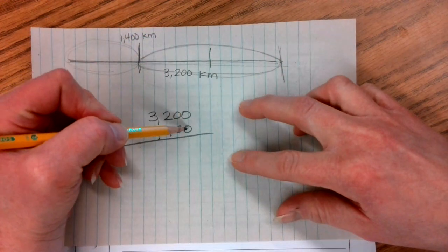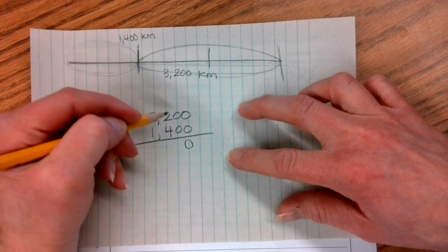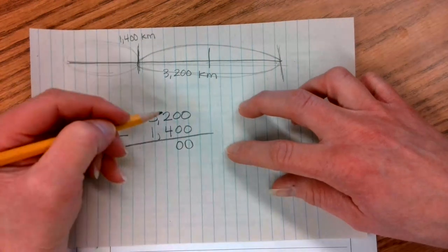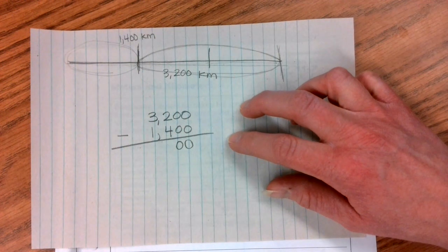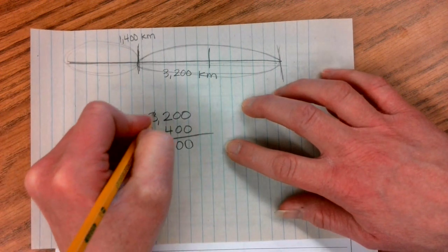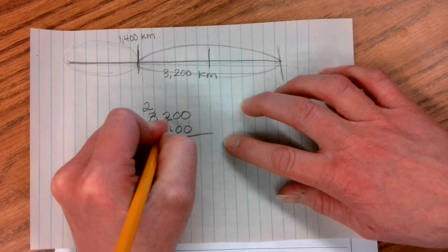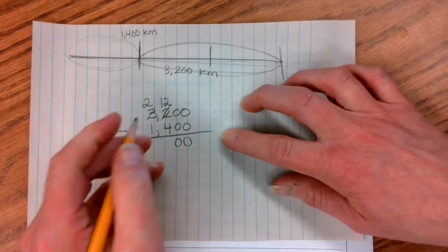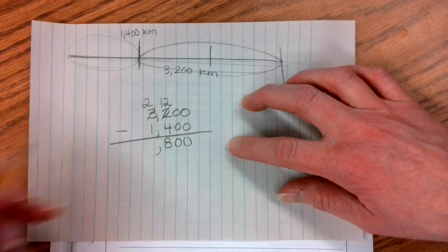Now we have 0 subtract 0, which is 0. We have another 0 subtract 0, which is 0. Now we have 2 subtract 4. Can we do that? No, we can't. So I need to go and get 1,000. So instead of having 3 thousands here, I'm now going to have 2. And then I'm going to add 10 to this number. So now I have 12. 12 subtract 4 is 8. I just bring down the comma.